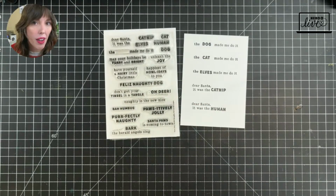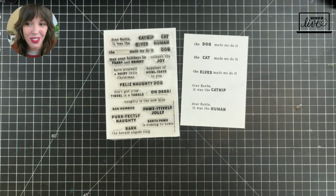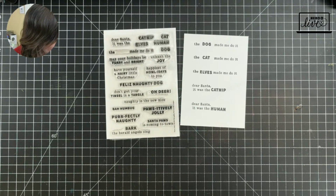And they don't have to just be for cats or dogs, because I have 2, one with a reindeer and one with a bear to show you using the peeking animals. Let me see. I put stuff in the wrong place.